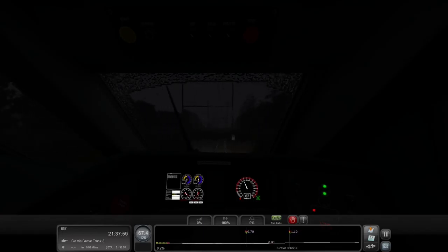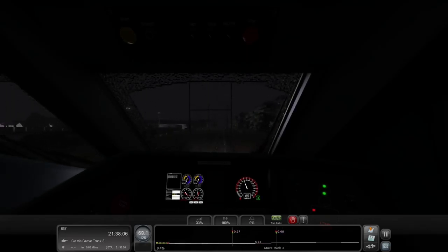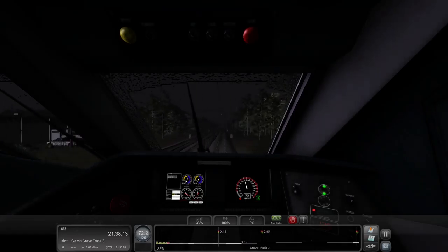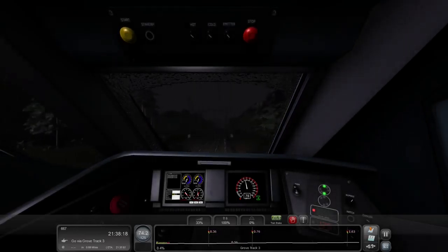So right now I'm going a slightly enhanced 67 miles per hour. I'm going to go ahead and just keep that going. I'm going to go up to 70. Why not? In fact, let's just keep going a little more because I feel like doing it. We're coming up to Grove Track 3. We're going to get our update quicker by doing this. So we're doing it.